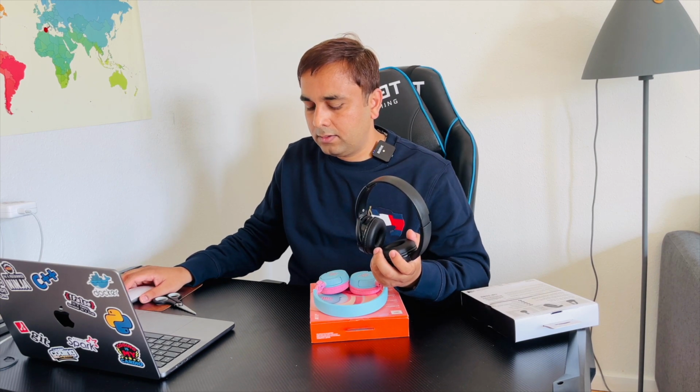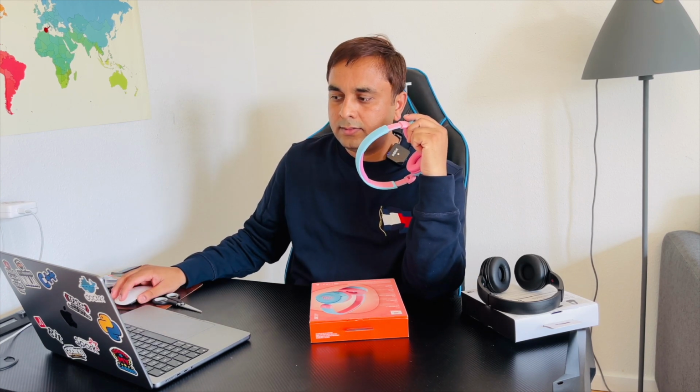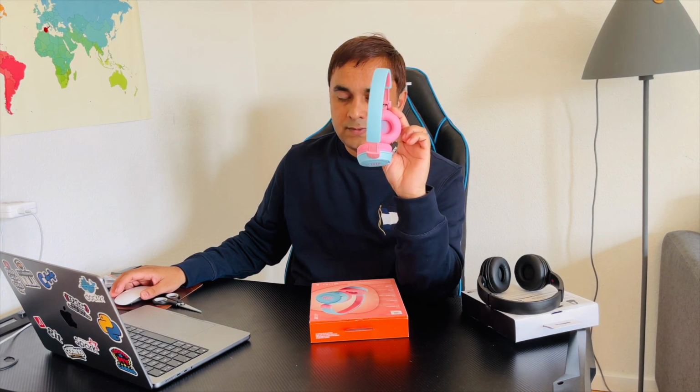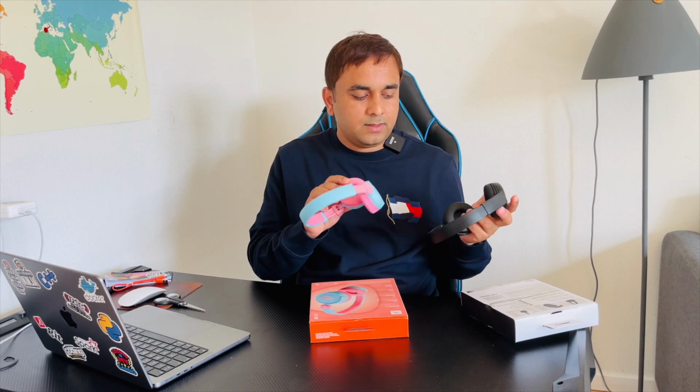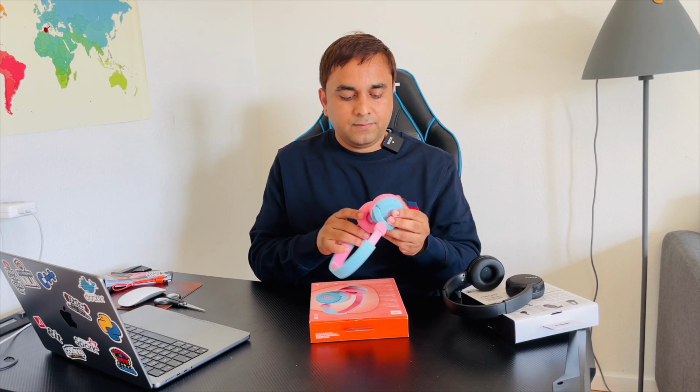So now I will simply play one song on this headphone. Now I will play the same song on this headphone and the full volume of my laptop. This is the full volume of this headphone. Now I will simply connect this one and we'll see the music loudness. So this headphone produces loud music, and this is comfortable music. This headphone produces very comfortable music.